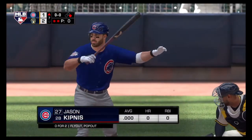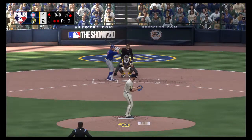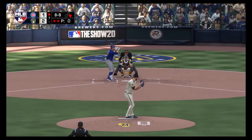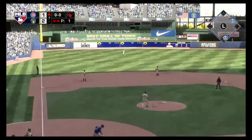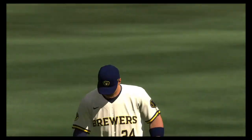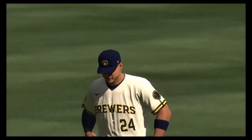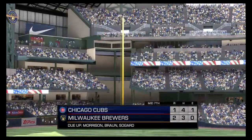Jason Kipnis will be the first to greet him here as he stands in with a runner at first and 2 away. From the stretch, this is a line drive to left. Garcia is there, and he'll make the catch to retire the side. One left for the Cubs. Our score remains 2-1, 7th inning.